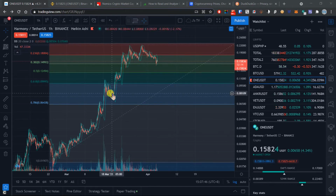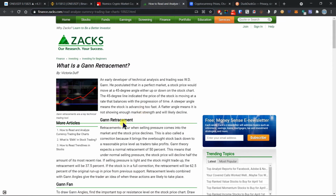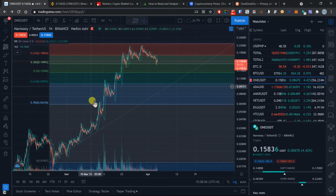And the reason I say that is because according to Gann theory, and if you're not familiar with Gann theory, you should do a little research on W.D. Gann. He was a real smart guy back in the early 1900s who created a lot of the well-known indicators and theories for modern trading. And according to him, a healthy stock or asset, in this case Harmony One, a cryptocurrency coin, will increase or decrease at about a 45-degree angle. And that means that the stock or asset or coin is in balance with a certain time period.